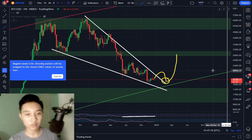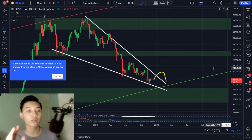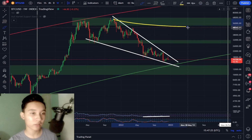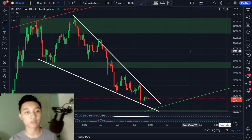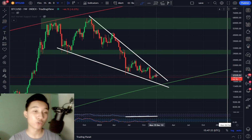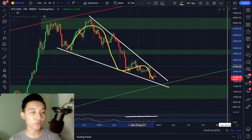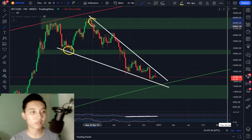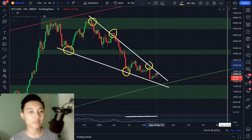Since we're in a bear market, usually the target of a falling wedge is at the top of the wedge, but again, we're in a bear market, so I'm going to stay realistic. My personal target is 30k. We may not reach there, but I'm expecting a huge move for the Bitcoin price if we do break above this falling wedge, because if you look closely, we have been respecting the support and resistance lines of this falling wedge. So clearly it is acting.